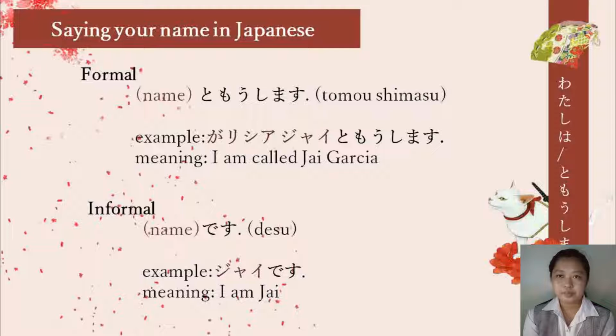To say your name in a casual way, you can simply state your name and add desu. This is often used when you are introducing yourself to someone of the same age or status, such as friends of your friend or in an informal occasion. For example, Jai desu. In English, I'm Jai.